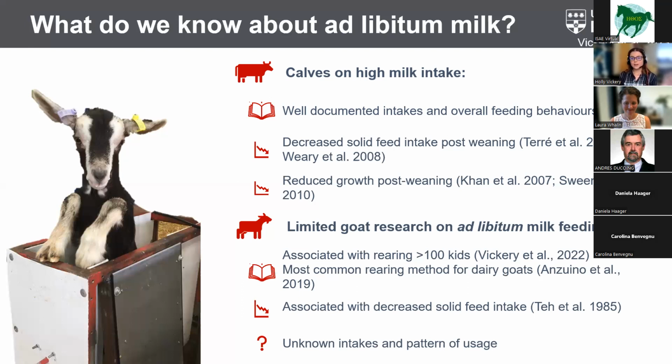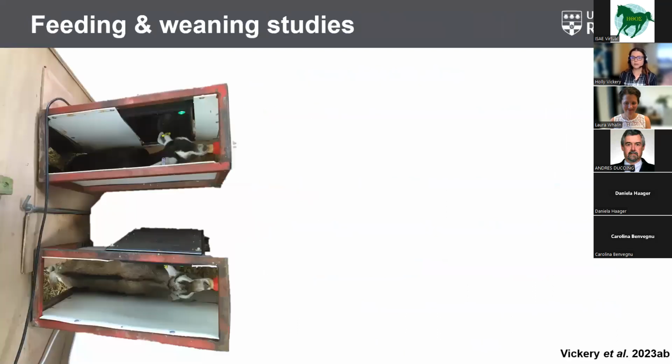Because even when it came to planning my research, I couldn't do effective budgeting because I had no idea how much milk powder these kids were going to drink, because nobody could tell me how much kids drank on ad lib systems. So it seemed really important to learn more about those ad lib milk feeding behaviours. So that's how I came up with my feeding and weaning studies and planned the next stage of my research.